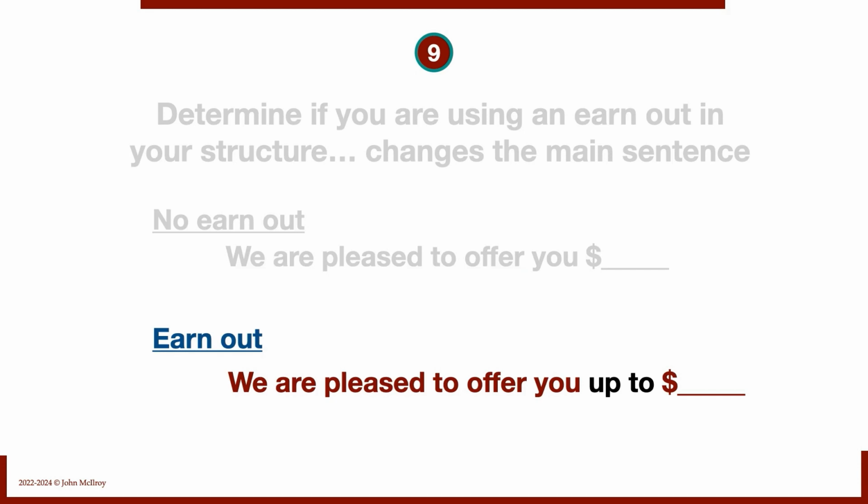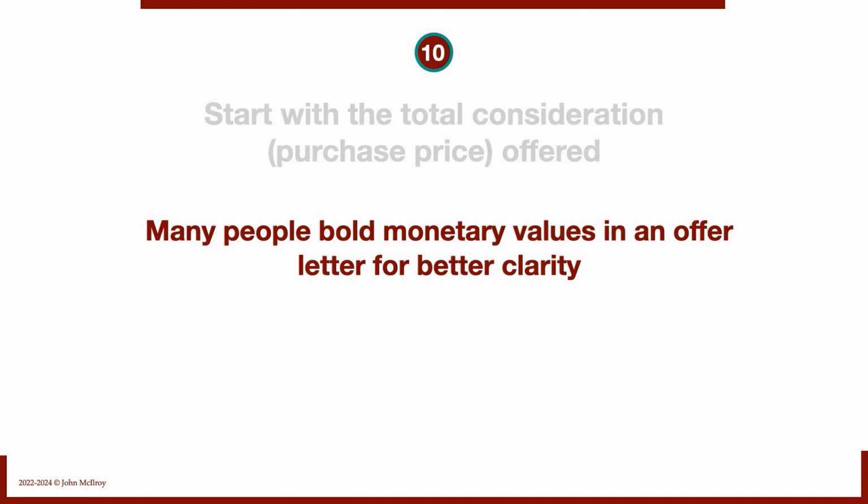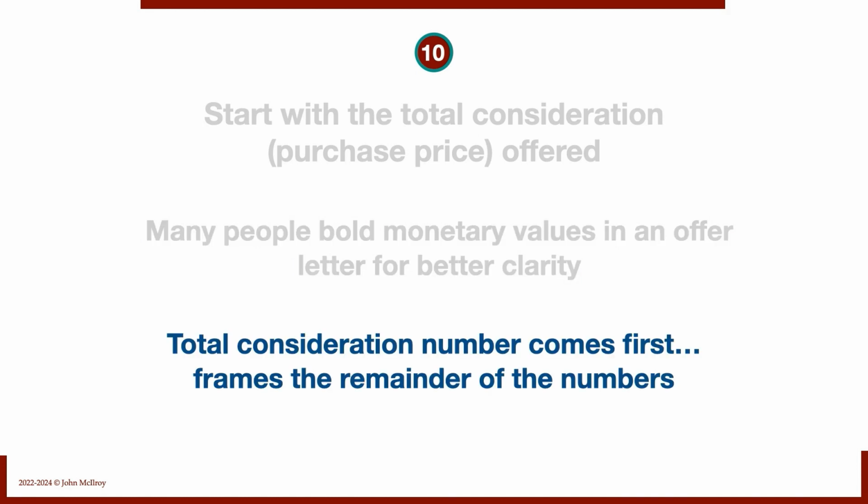Now we say we are pleased to offer you up to $2 million, XYZ, whatever it happens to be. We're not promising $2 million, we're promising up to $2 million. Number 10, start with the total consideration of the purchase price that's offered. Many people bold the monetary values that they include in an offer just for clarity purposes, and the total consideration or purchase price number comes first because it frames the remainder of the numbers.